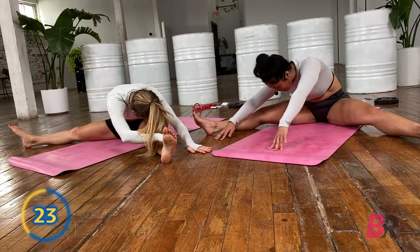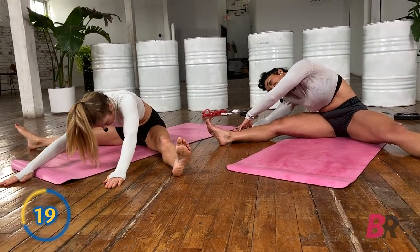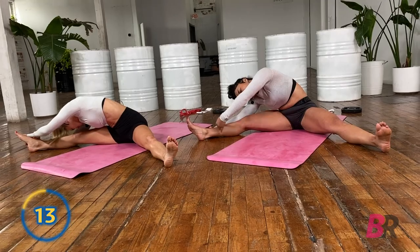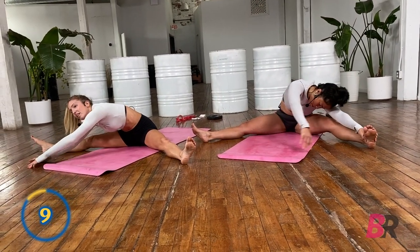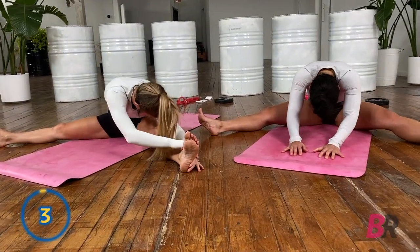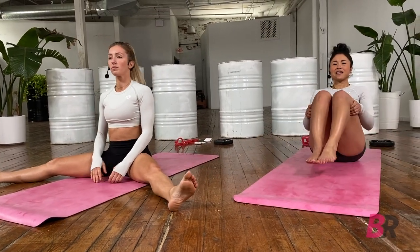Keep it going. This is our last exercise for mobility, our very last one, and then we're going to go into that finisher. I want more. One more. And back to center. From here, pull that lower belly button in and restack the spine and bring your legs together.